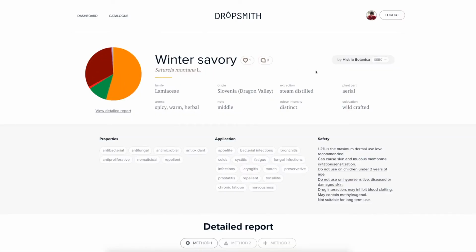And as Petra said, it is quite important to know which plant part you're using when distilling, the method of extraction, is it distilled or is it extracted, where is it from. All these things tell us more about essential oils. And for example, as a researcher, Dropsmith is a great tool to use to explore these things further and see, do they fit, where does it not fit, and as a community we can move forward and learn new things about these wonderful oils we are all using.